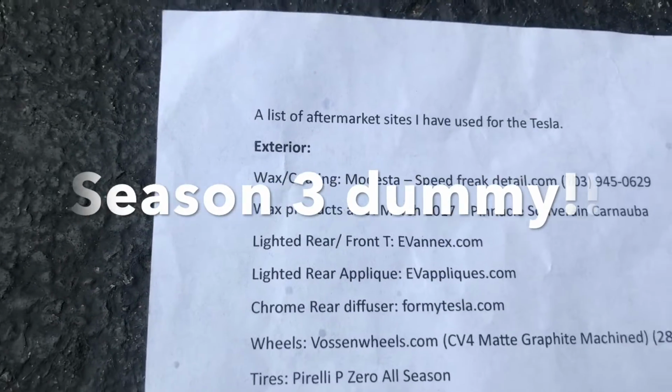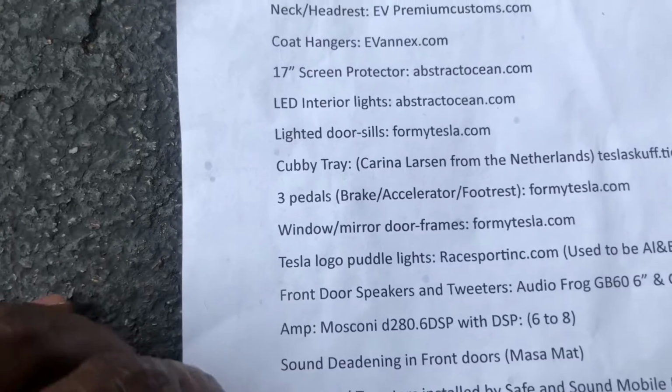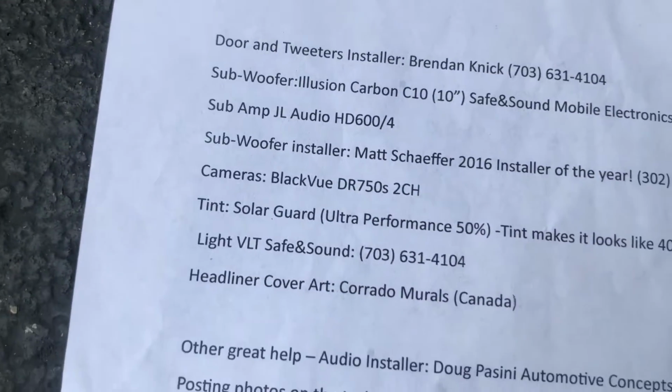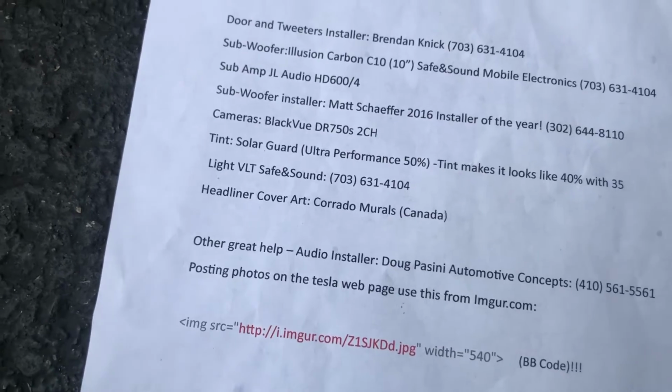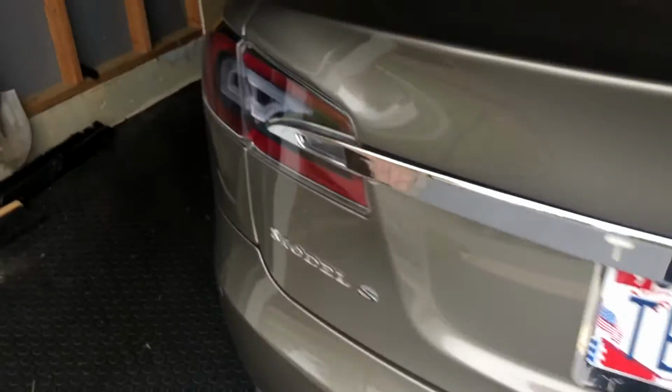Exterior items, interior items, so much so I even have the back page. That's how much stuff I put in the car. A lot of stuff, and I love doing it. So let's quickly discuss the first thing, and then we will end this episode.